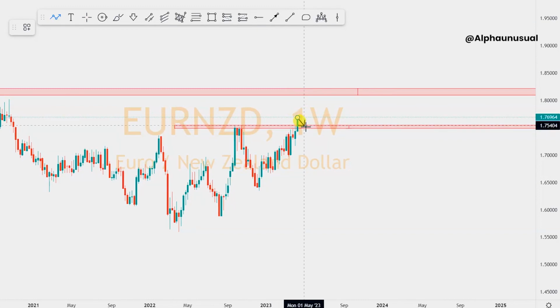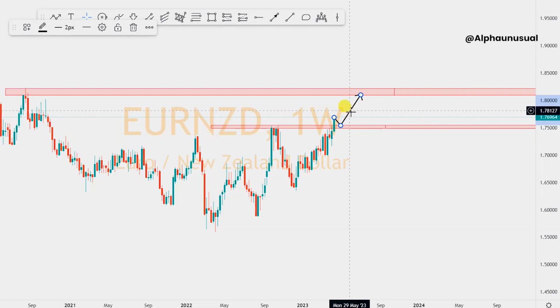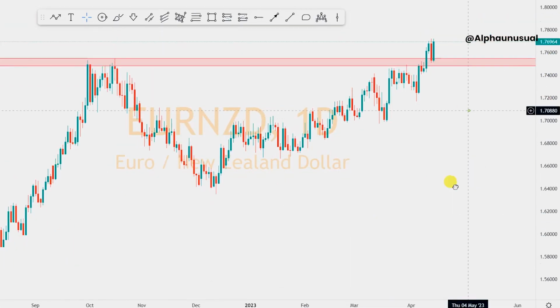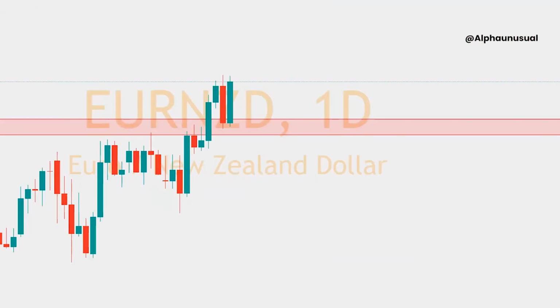1.808. So anyways, we could see price come retest the 1.8 area during the course of this week, but before then I think that price would likely come back to retest this weekly supply resistance area, now turned demand area, before it continues on its journey to the upside on the weekly level. That's what I see. And moving on further to the daily time frame, that's what we have here.